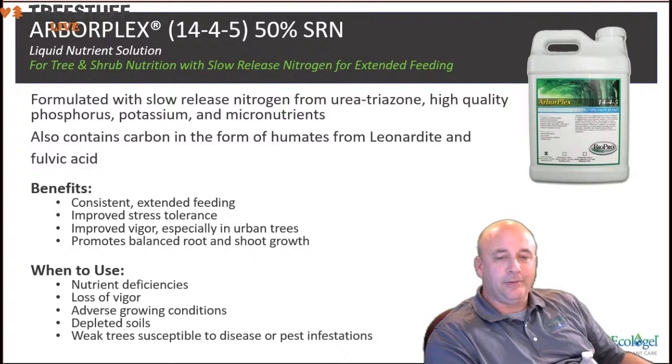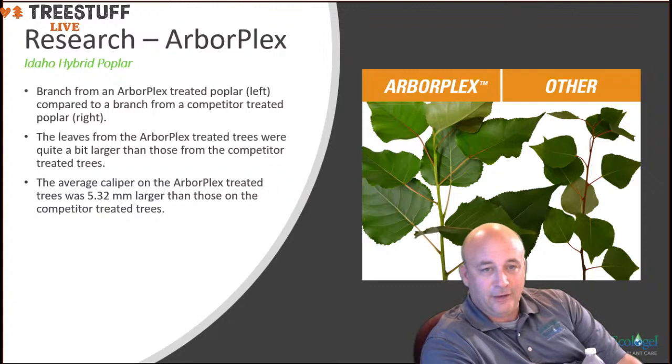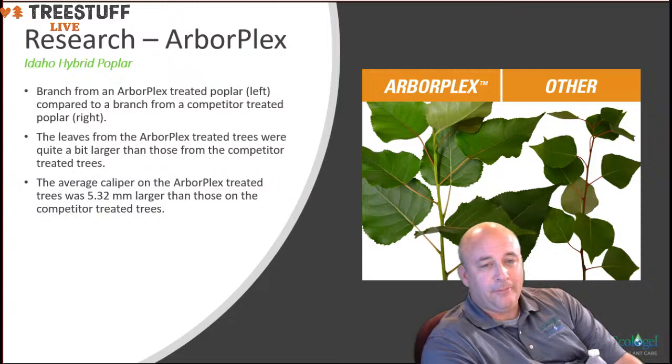I believe. So look at this, ArborPlex versus some of the other fertilizers on the market. Look at the difference, quite a bit larger in that size. The average caliper that we treated was 5.32 millimeters larger than the competitors. That's how much it put on the size of the caliper of the tree. That's really impressive. Okay.